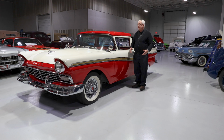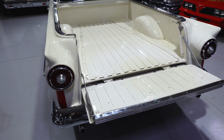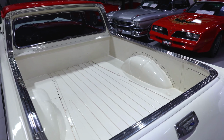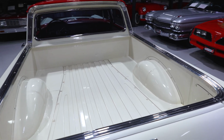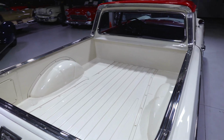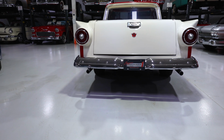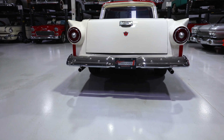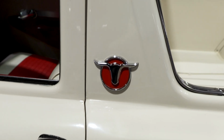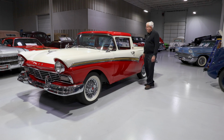And like I said, you can utilize it as a truck as well, like a pickup truck. You've got lots of room in the box back here for hauling stuff. I don't think I'd be putting gravel and rocks in there right now, but it really is a nice deal. Nice tailgate, dual exhaust. Boy, this car has a really wonderful sound. This is one of those distinctive things that you see on the Rancheros. It looks like a bull in a circle that you'll find on the Rancheros, and they used that for many years going forward, if you will.